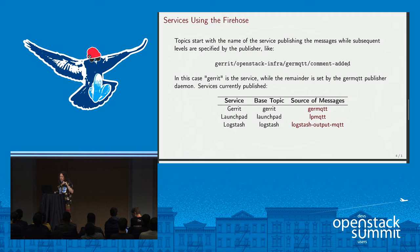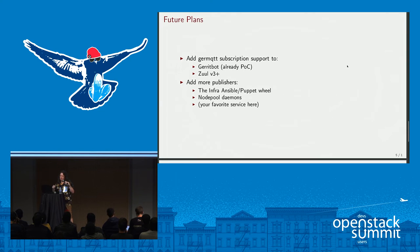And we've got a Logstash outputter that is temporarily disabled because it's still a little bit rough around the edges. But for people who want to work on translating Logstash entries into MQTT, there's that. They're all free software projects within the infrastructure family of repos for OpenStack.